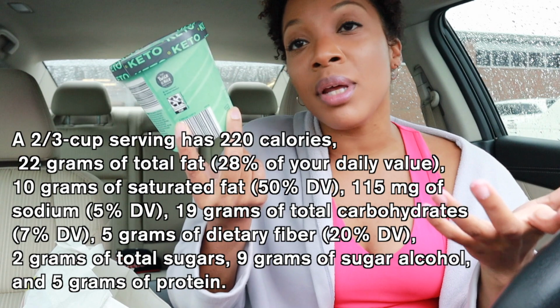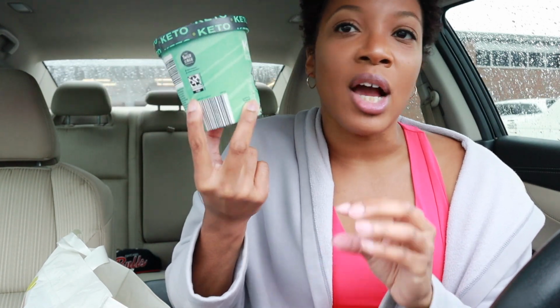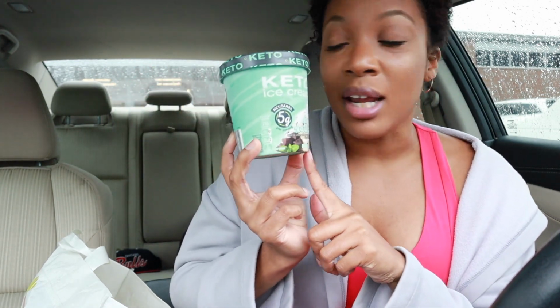Because honestly, some days when I'm eating Rebel, I sit there and eat maybe a half a pint or a whole pint, and I don't worry about, oh, am I going to go over my carbs? I may go over my calories. I'm not too much worried about calories at the moment, but I know I can eat a whole pint of Rebel and be okay. This, I would have to ration, like, oh, I can only eat 1 serving every time. You know what I'm saying? So I'm still going to try it out. I'll let you guys know how it tastes.